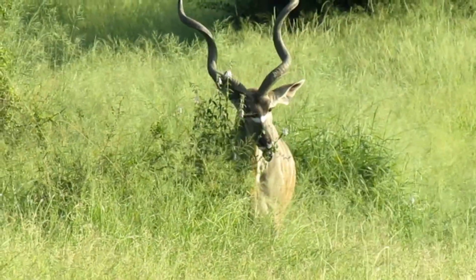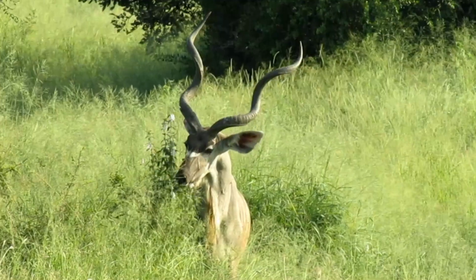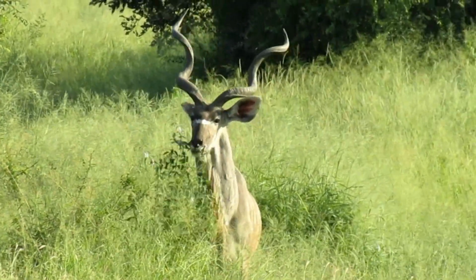A kudu munching on some wild foxgloves. We could do with a few more kudu around here because we have forests of these foxgloves here that need some pruning.